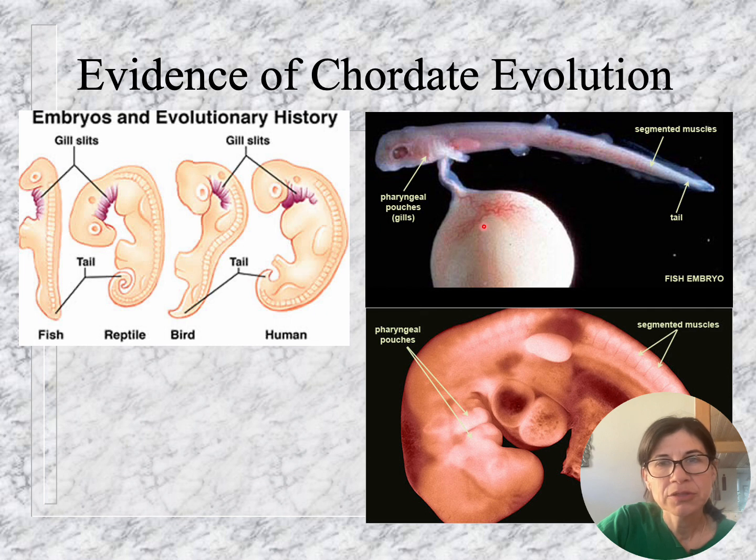Here's a real picture of a fish embryo, and this is a human embryo, and it's showing the segmentations. I'm blocking the post-anal tail, the pharyngeal pouches, right? So we all come from the same genetic material, and then mutations, different changes have created the diversity we see today, where each species is adapted to its unique environment.